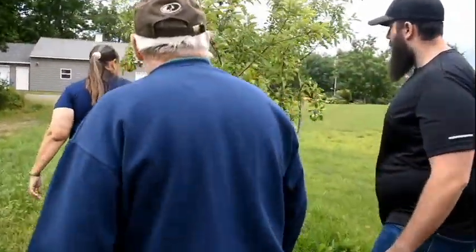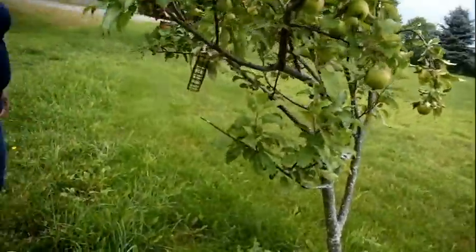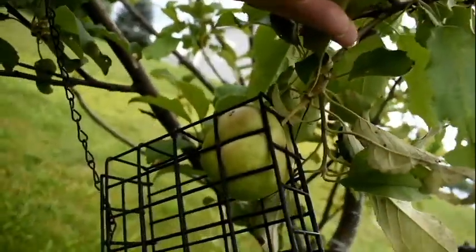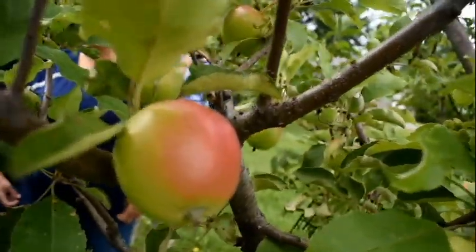Oh yeah. Poor apple. Look at it. Help! Oh, it's growing. Poor thing. Oh, look at it. It decided to grow inside the bird feeder. It's gonna explode in there. Oh, the poor thing. We ought to put on that thing. Does anybody have a home remedy for these?